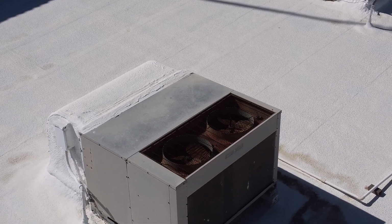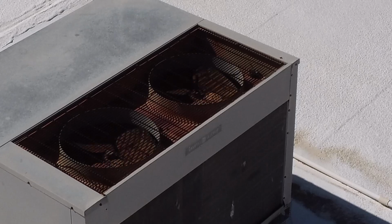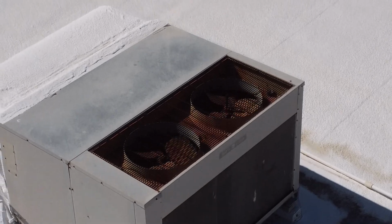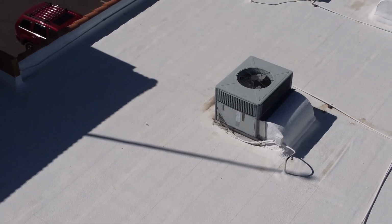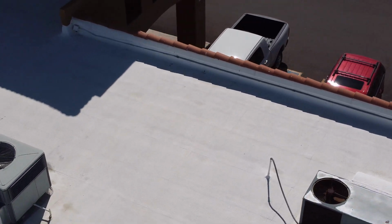All right, so right here is an issue. One fan is running and one is not, and it's like 90 degrees out or better, so it shouldn't be running. There's no low ambient unless they added it. One fan looks like it's wicking backwards, so with these old R22 units, it's probably running 350 plus head pressure right now. Ain't gonna make it as the summer progresses with just one fan. So they got one dead fan in there, it looks like.